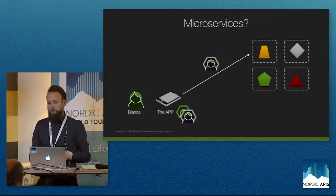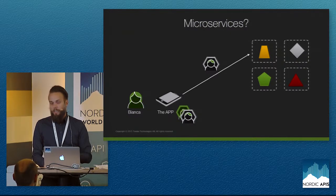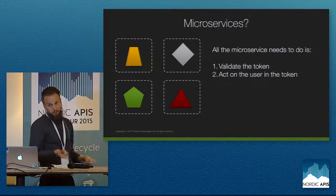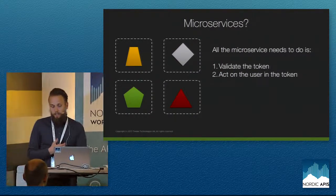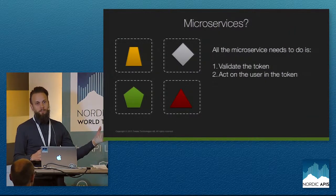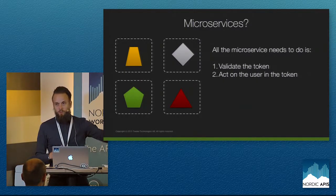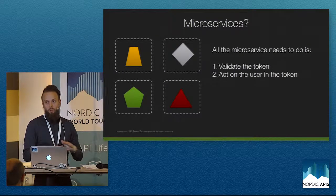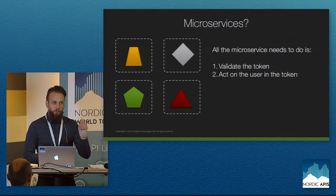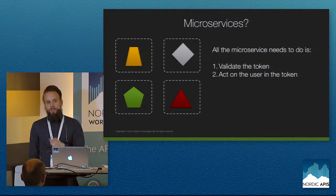There's no difference at all on how to act on a token, if it's a delegated access or if it's a regular access. So all the microservices need to do, or any service for that matter, is validate the token and act on the user in the token. So we remove identity from the equation. We don't say, put a user as a resource in there or something like that. Nope, don't. Just accept tokens, and then whatever you do on the resource, the lock or the bike or something, act on what was in the token.